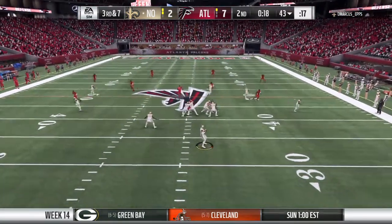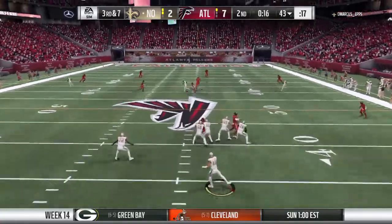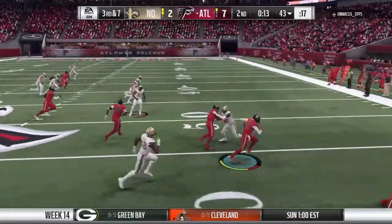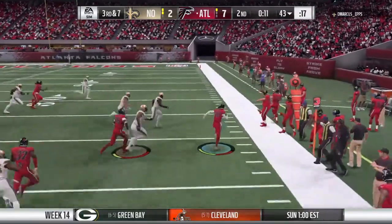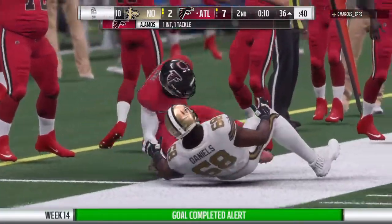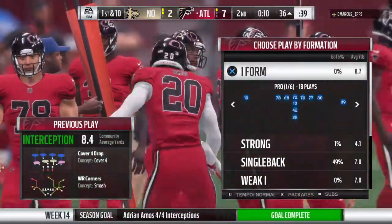From the gun on 3rd down, Mahomes. And for the 4th time tonight, it's an interception. Adrian Amos with a pick. We haven't even escaped the first half, and he's already thrown 4 picks.